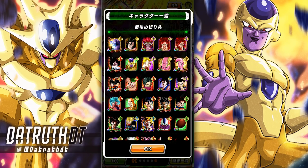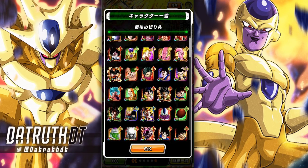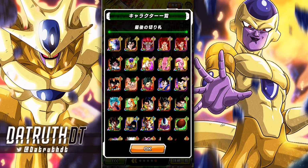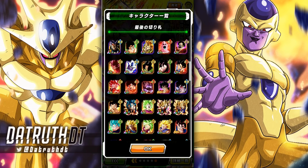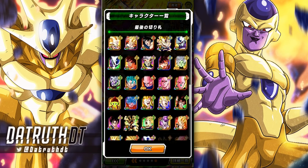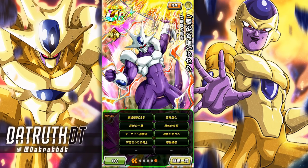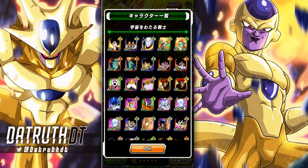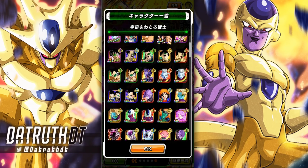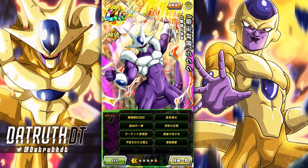Cooler's also on Final Trump Card. If we had a villain Final Trump Card leader, the villain side of this could work really well. Buhan, Cooler, LR Turles. Who else? Who's another big one? Some of the Boos, Zamasu, right? Baby and Zamasu are definitely going to get major cards upcoming. So Final Trump Card could look pretty good on the villain side. Cooler's also on Space Traveling Warriors, a really amazing team, and Cooler is just another option that really enhances it.